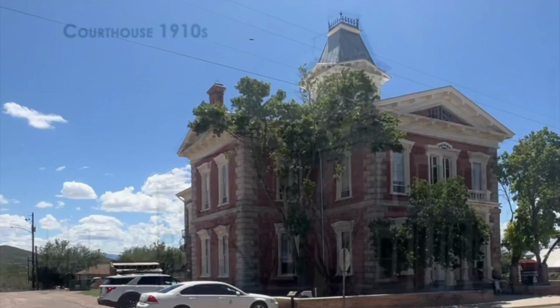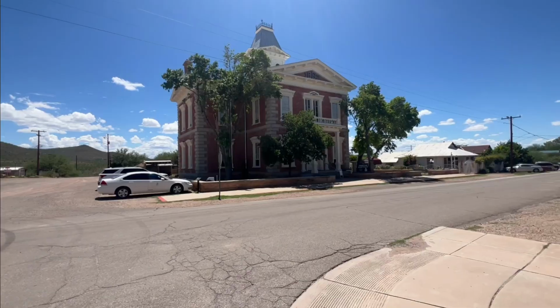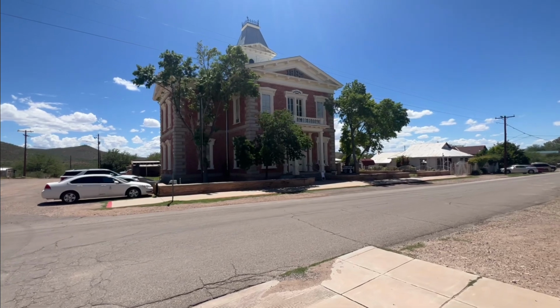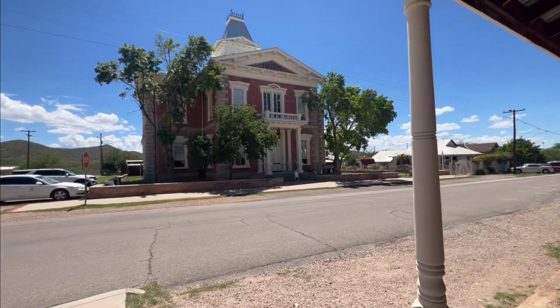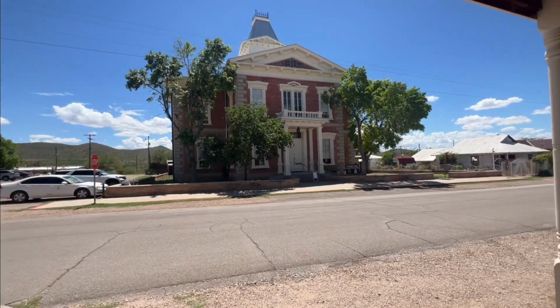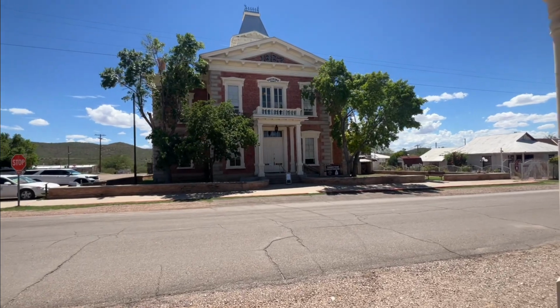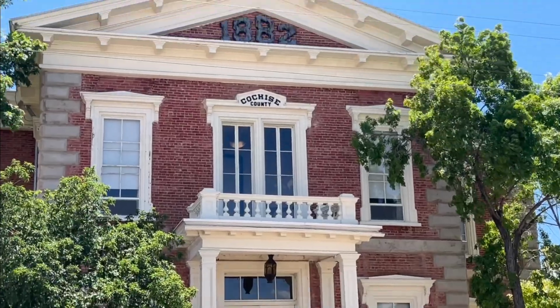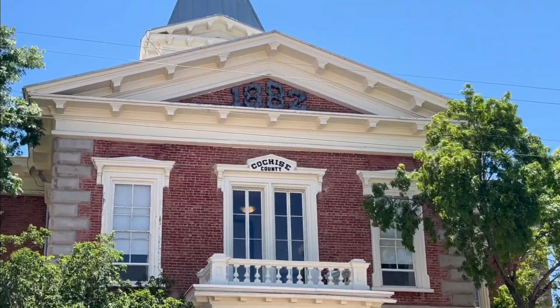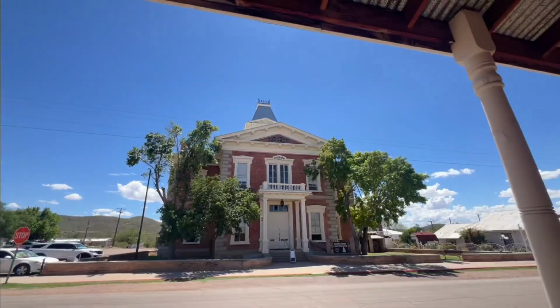Tombstone Courthouse, another building we have visited very frequently. As frequently as yesterday, as a matter of fact. Jennifer and I went in there. If you want to see that, go back and check out yesterday's video, but we've been in there many times. Historic building, of course, just like all the others. Construction started in 1882. They opened it in 1883, despite what the numbers up there say. That's the year they started building it. Opened in '83.